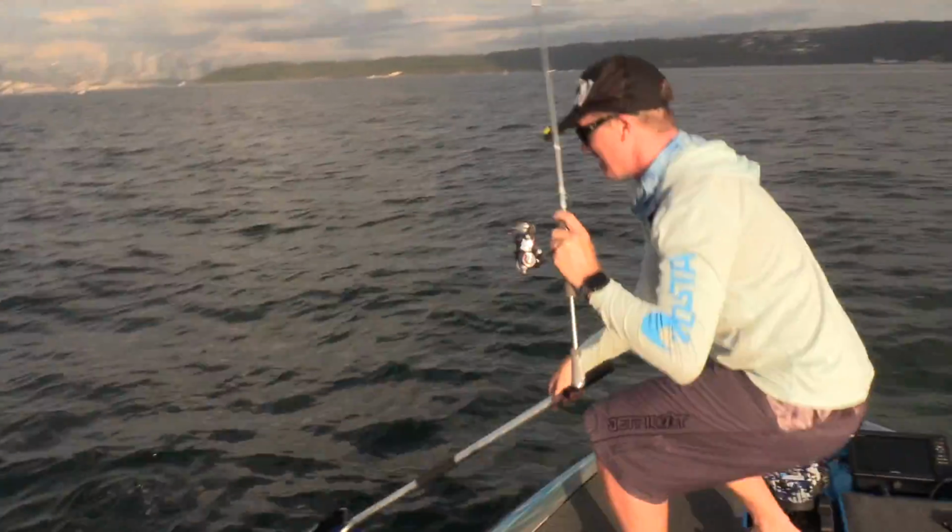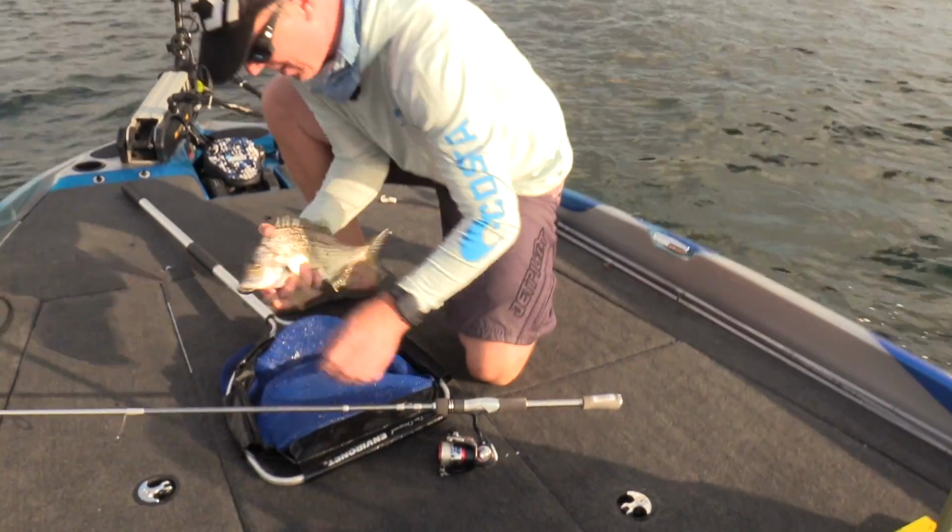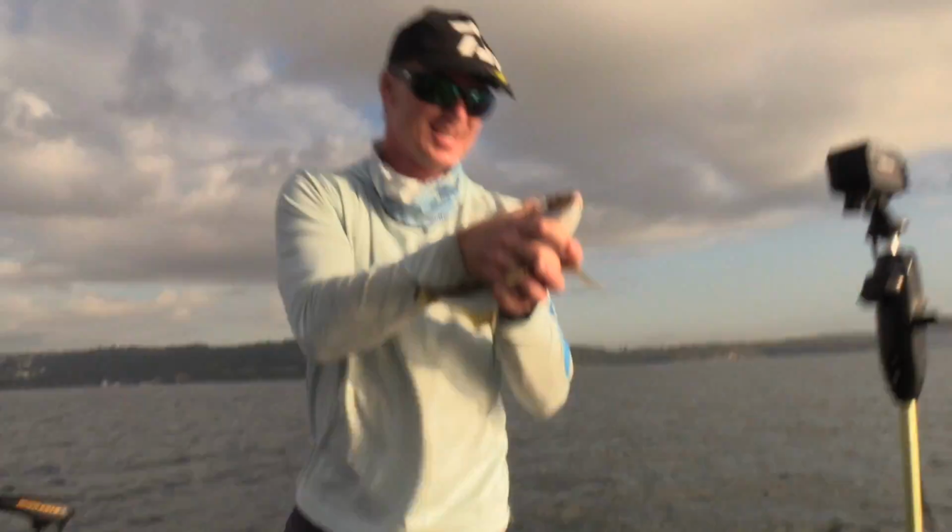He's getting smaller as he comes in. He's bigger than 26 though. He's bigger than one of them in there. This is a good old fashioned crankbait fest. Number six.